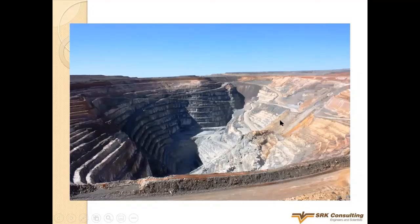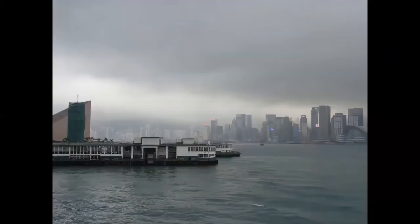They did manage to recover, and I'm not sure if they're still mining there, but I guess they might still be mining there. These were just a few pictures of Hong Kong that I've included.